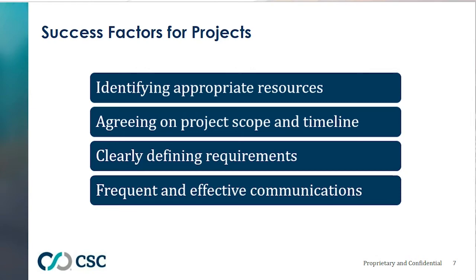First is identification of appropriate resources. It's always important to identify key project resources early on and to secure their availability for the upcoming project phases as needed. Prime examples would be the project lead, billing administrators, and any technical resources required for development and testing accounts payable integrations.